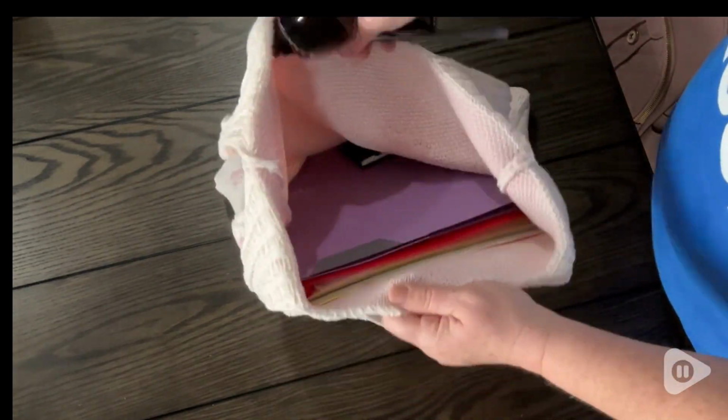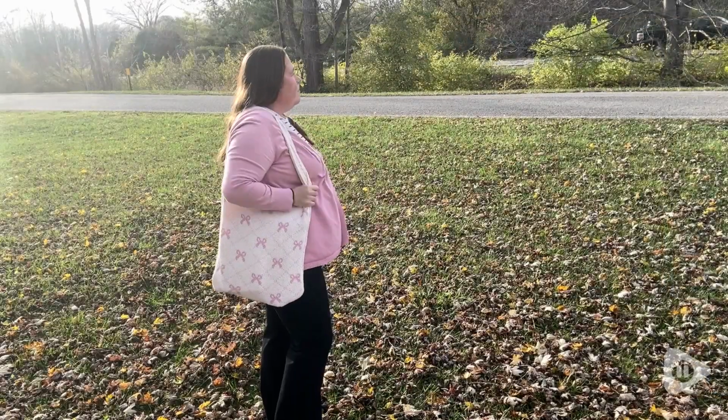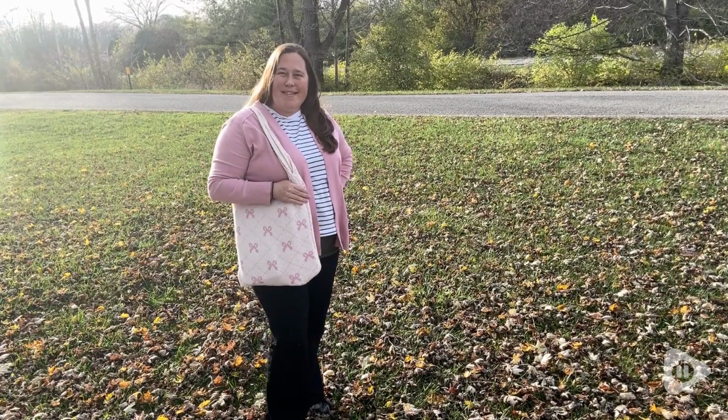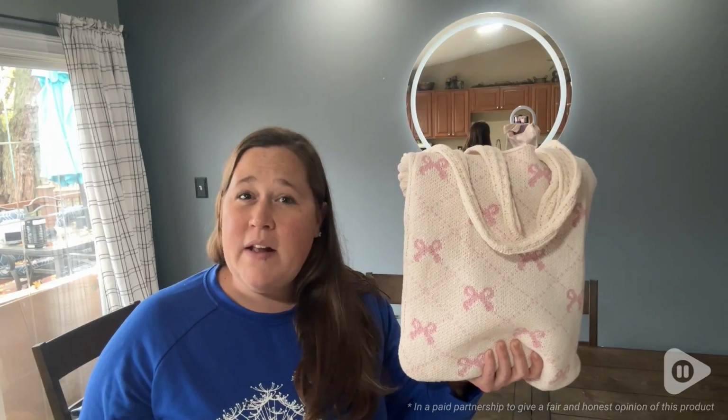It comes in so many different designs so that if pink bow isn't really your thing, then there are so many different styles. You'll find one to match your taste. So if you're in the market for an adorable and durable tote bag, you're going to love this tote bag. And that's my point of view.